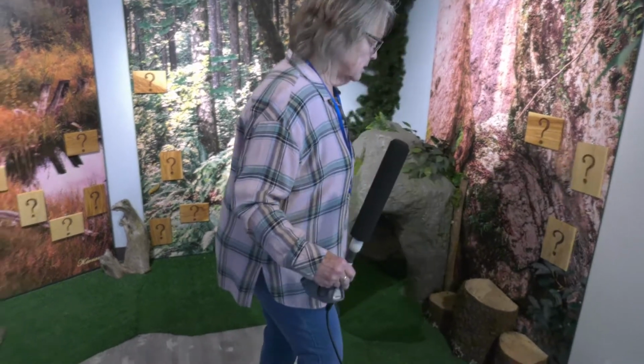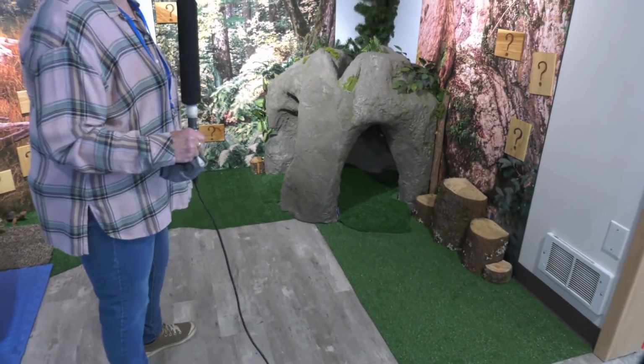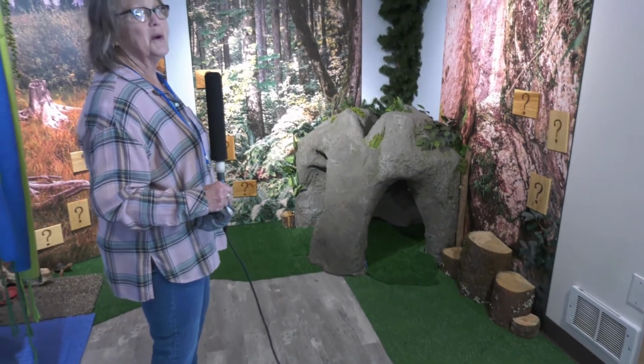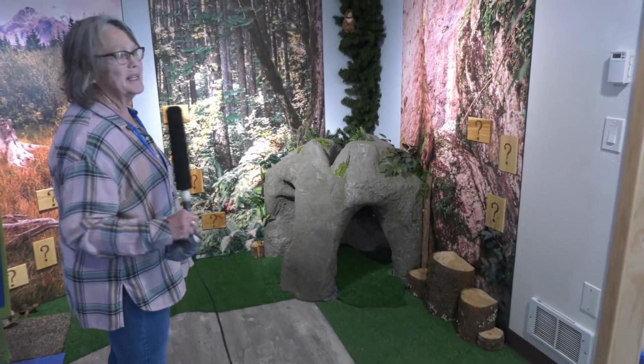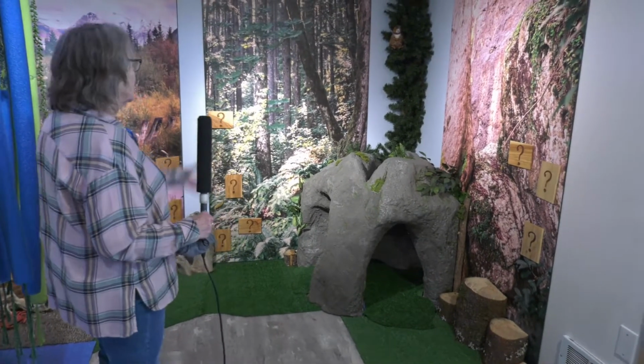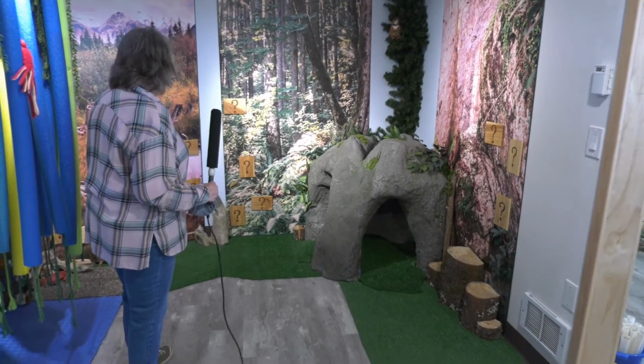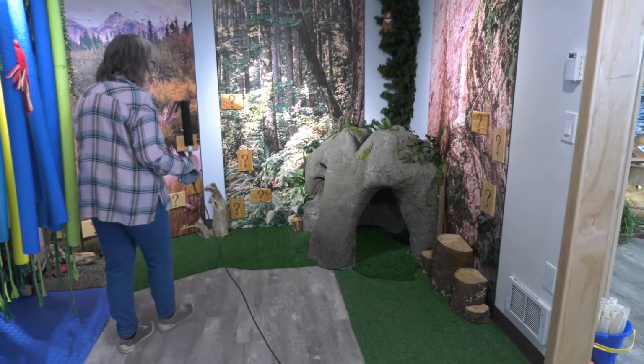In here, they can crawl through. There is a picture of a baby bear, and you can get a good picture if you want to crawl down underneath and see it, but it's kind of difficult with the camera, I guess. And then, of course, a tree in the corner with an eagle and an owl.